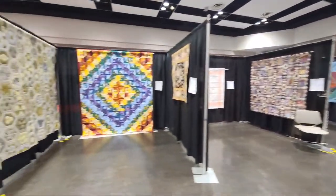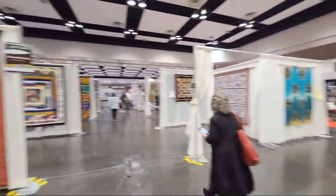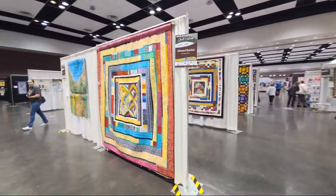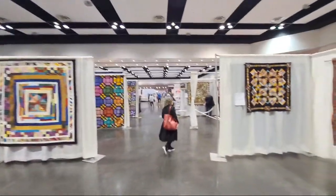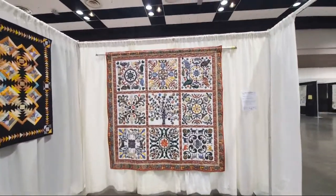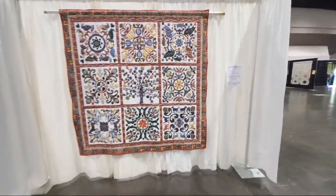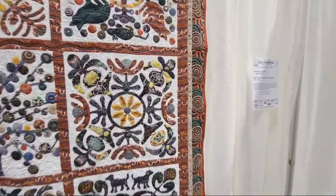All right, let's look at some more traditional quilts. Oh, it's the one-man show of Edward Bostic, so I think those are whose quilts we're looking at. They do all have a similar style to them. Lots of applique here.